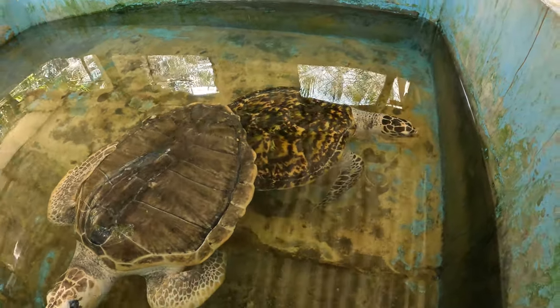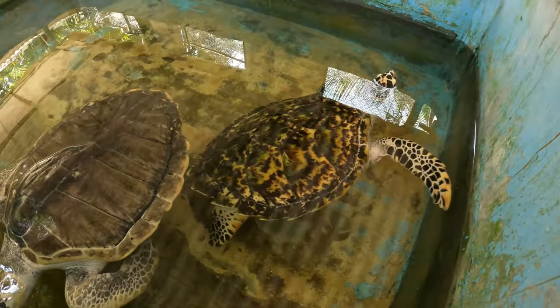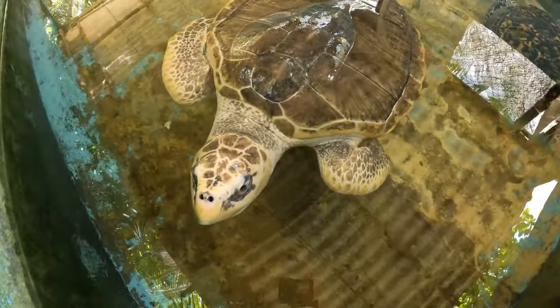The one above is an Olive Ridley Sea Turtle. This male sea turtle was injured from a shark attack a few months ago. Then he was rescued and treated with a series of treatments. His weight is around 38 kilograms.